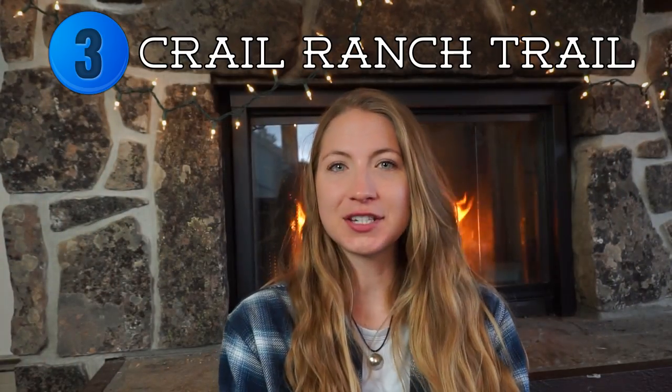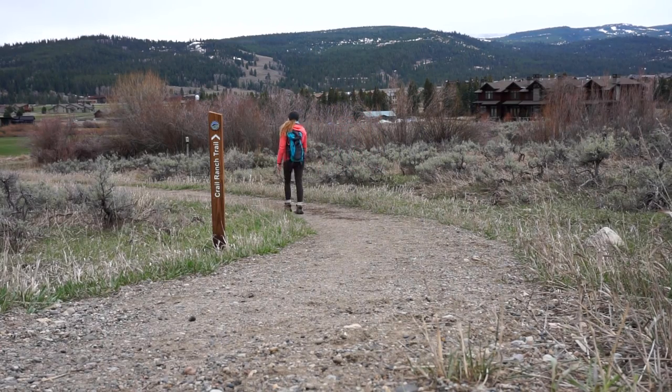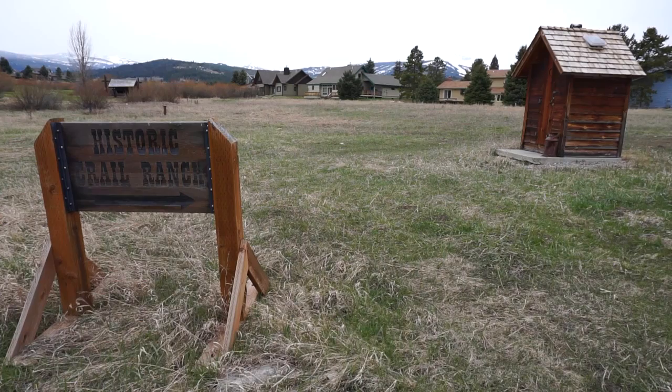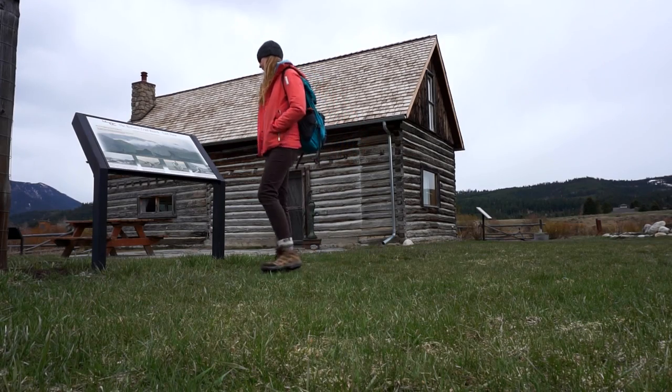The third thing I recommend doing is the Crail Ranch Trail. We just discovered this probably 2 days ago and we've lived here for 6 months. In the olden days, the Crail family owned what's now known as the Meadow in Big Sky. They had a huge working ranch with cattle, and long story short, Big Sky Resort accumulated this ranch. Now there's a tiny museum which you can visit in the Meadow of Big Sky.